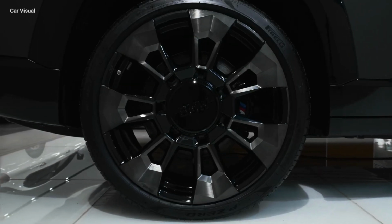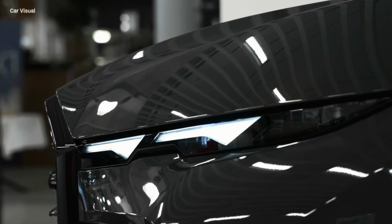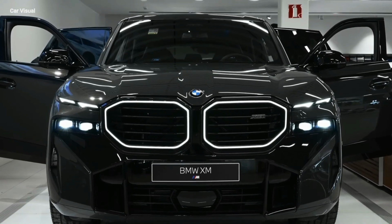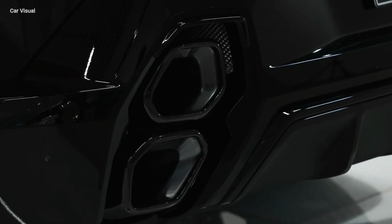The XM features BMW's latest iDrive 8 user interface with special M flair. Like other modern BMWs, wireless Apple CarPlay, multiple USB-C ports, a head-up display, and high-end audio systems should be on the features list.